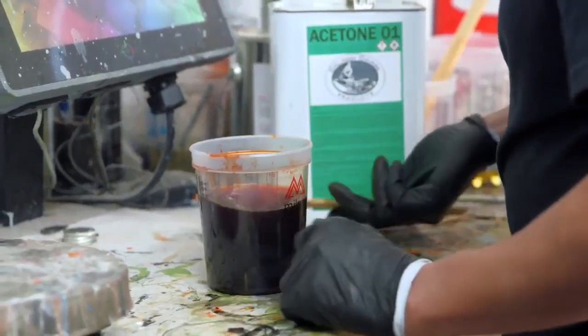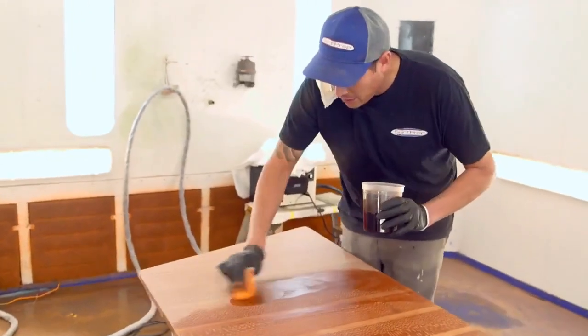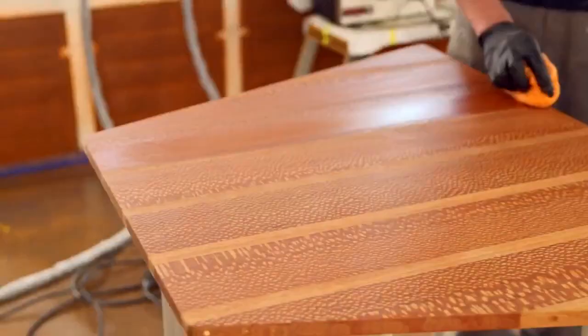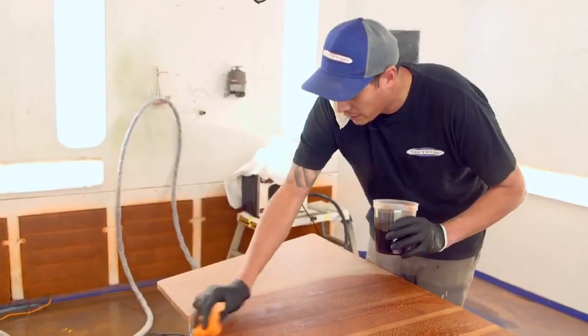I wanna go in a circular motion to make sure that I get all of this stain mixture here applied evenly. So I'll come back and I'll wipe it this way, all in the direction of the grain, even it out.